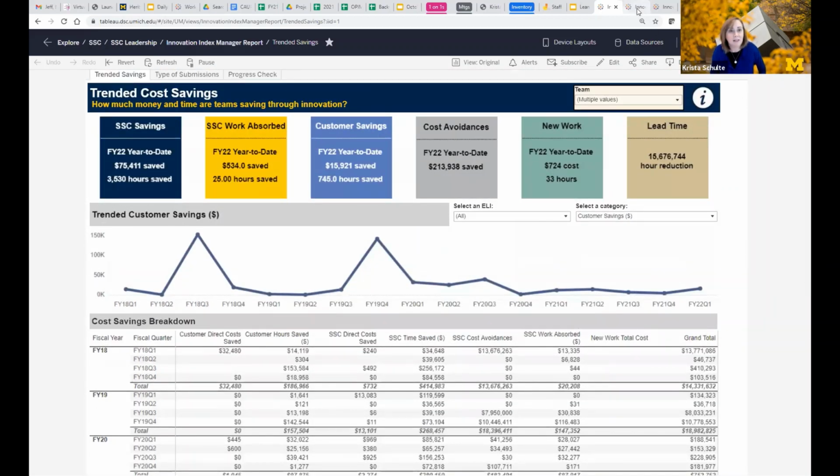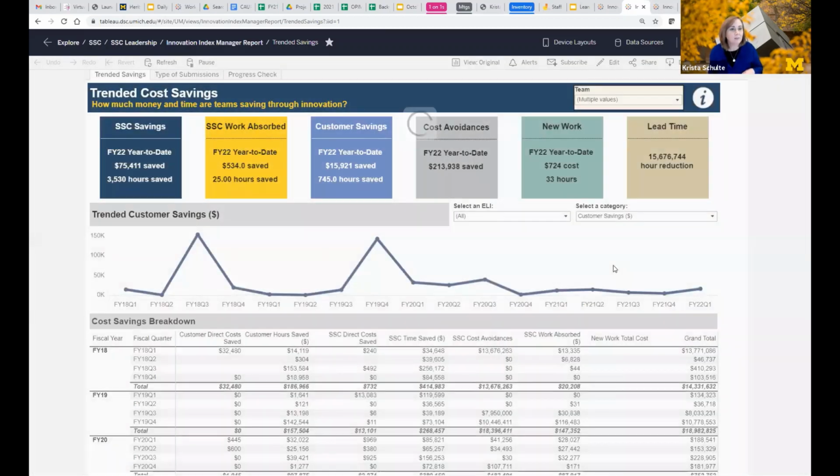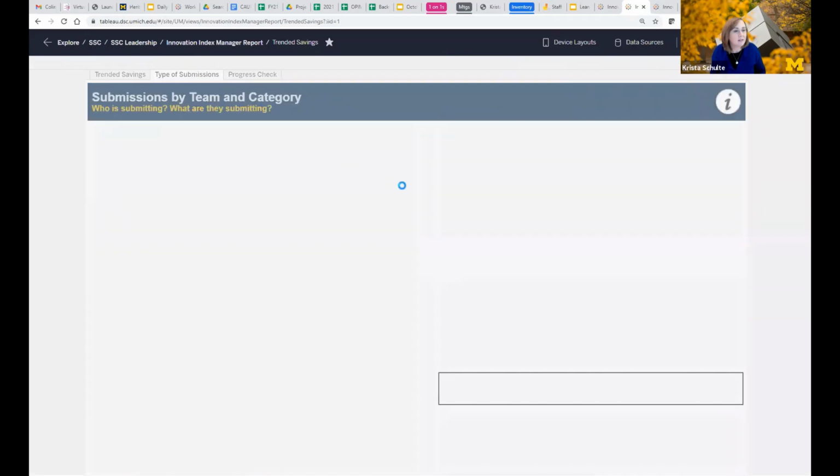Now, let's go into some detail. Let's see. Here we go. It's going to load again. It's going to take us down a layer. There we go.